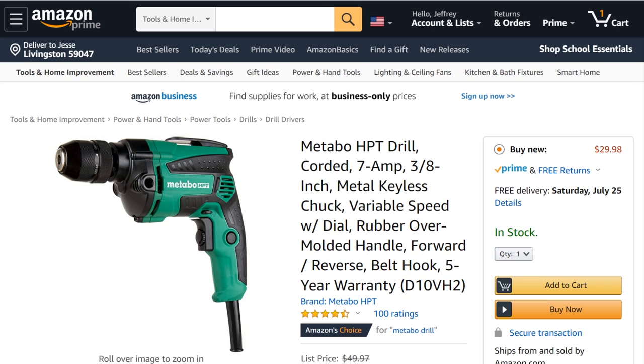All right, over at Amazon, Metabo HPT. Okay, remember, this is really just Hitachi, and I almost forgot the name of it. You know, Metabo bought Hitachi, so now there's two tiers of Metabo. You have the real Metabo and Metabo HPT, which is just really Hitachi power tools. So this is a 7-amp, 3/8-inch metal keyless chuck, variable speed with dial, rubber overmolding, and so on. And it's on sale right now for under $30. So if you've been looking for a corded drill, this is the one to pick up.